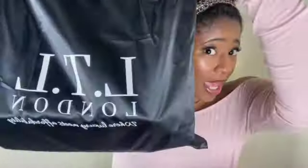And I hope that it is what it looks like on the site and what I ordered. So it came in this little duster bag. It says LTL London, where luxury meets affordability. I love that slogan because it was definitely affordable. I got it on sale, so it was 30% off. With the 30% off, I believe I paid 54 pounds, which is, rough math here, I think it's like 70-something dollars, so it wasn't expensive at all.